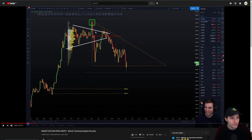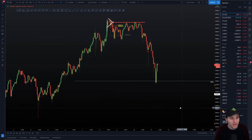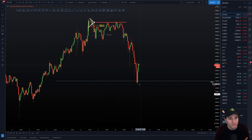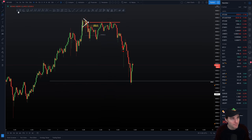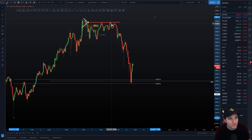And I want to highlight here the point of control, how we retested this point of control absolutely perfectly. You can see we retested it once, retested it twice before that very big drop down here. And now I want to go over, after recognizing this was our level of resistance to be shorting, however, I've now managed to capture this into a long and why we're getting a bounce. Really simply, I'm going to take the Fibonacci from the low of the 28K drop that we had here and take this Fibonacci from that low up to the high of obviously $42,000.